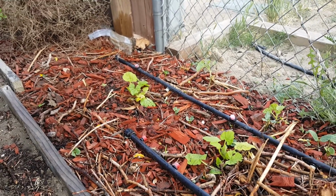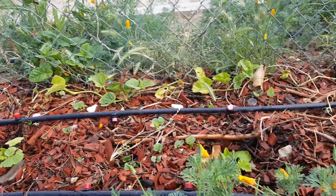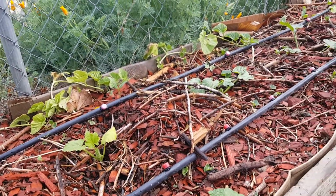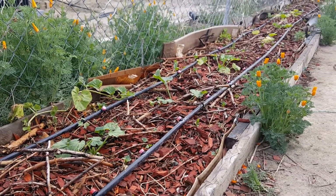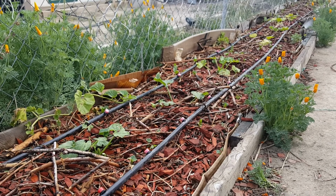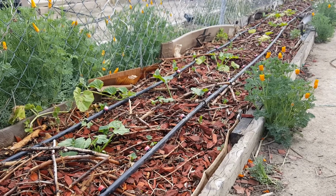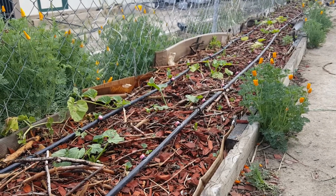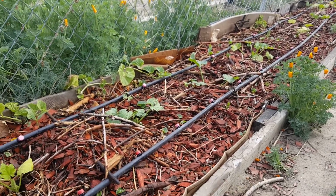This raised bed here is on the west side of my house. It's very, very long, and I'm growing crooked neck yellow squash all the way across, which I also started from seed back in February. This raised bed hasn't been doing very well in past years, because I have a huge tree planted at the edge of the house, and the roots just absorb all the energy off of this raised bed.